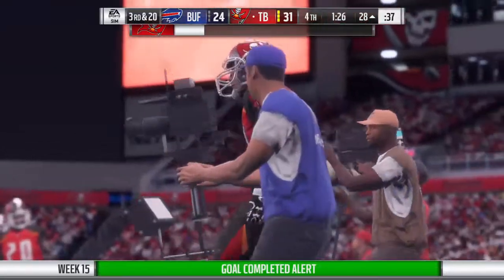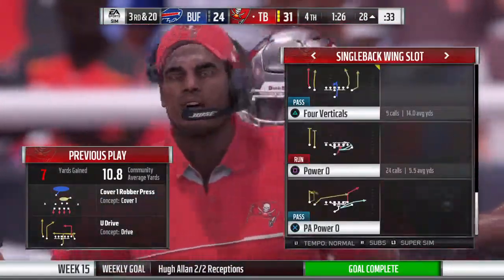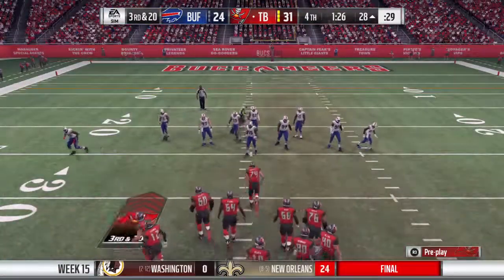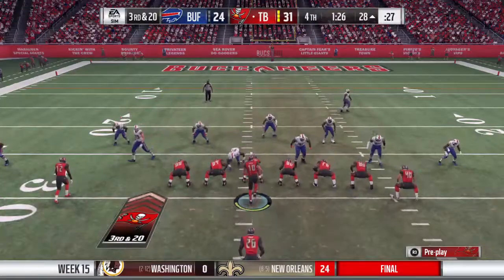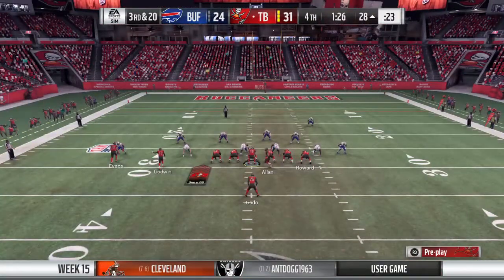It's third down. When you execute a drag or a crossing route really well and give them a chance to let it develop a little bit, you can gain some significant yardage hitting your tight end on that one. The Bucs on third down, they're at 50%, 4 for 8. This will be third and forever.